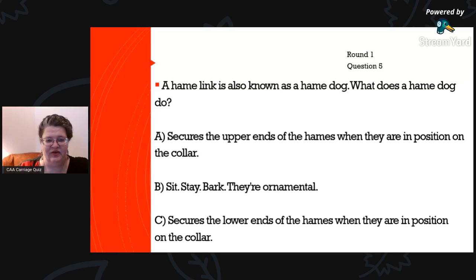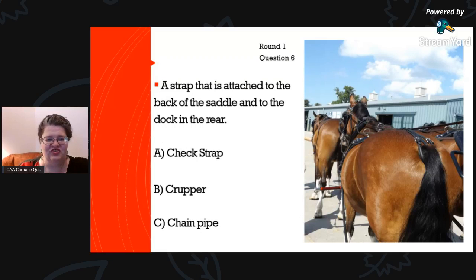Okay, here we go. Round 1, question 6. A strap that is attached to the back of the saddle and to the dock in the rear is called what? Is that A, a check strap, B, a crupper, or C, a chain pipe?